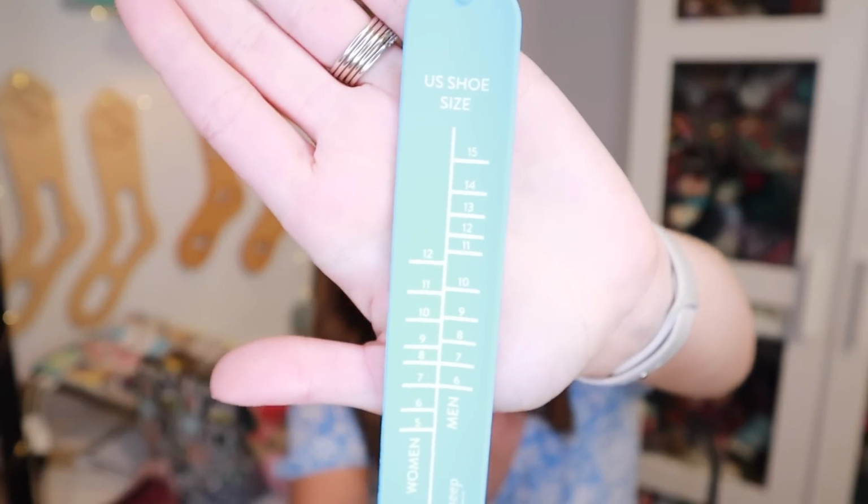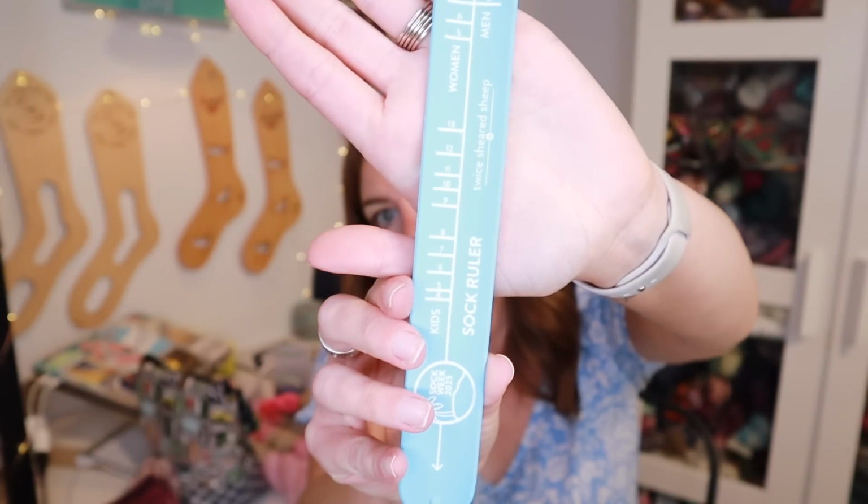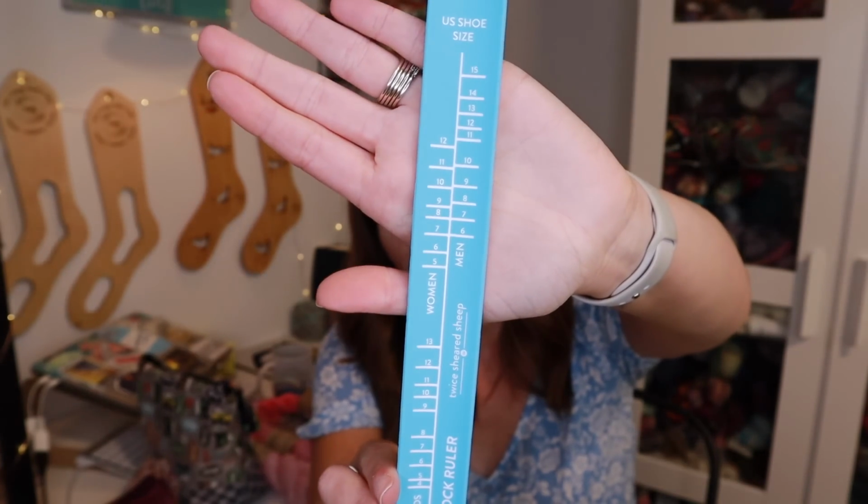So I wanted to update you guys on the fact that I am using this all the time. It has a ruler on one side. There are instructions on this side as well on how to use it. And then on the other side, there are shoe sizes. You have some kid sizes, women's, and then men's. You slide that in. If you're doing toe up, you would use it for where to place your heel. Cuff down, use it for when to start your toe. You slide it in at this end, line it up with your heel or your toe, and then knit until the size, and that is when you start your toe. It's amazing, and it works great.